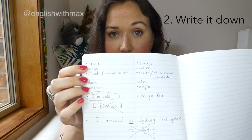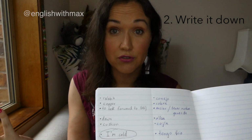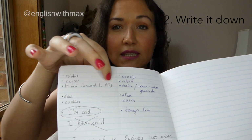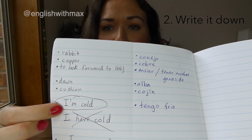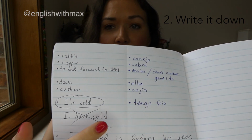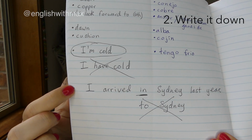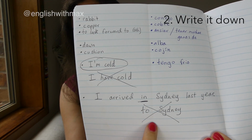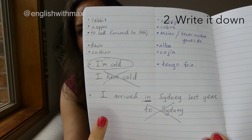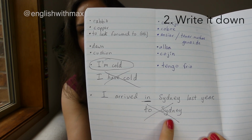I've actually prepared an example for you. Here I'm pretending that I'm a Spanish speaker, and this is just my vocabulary journal. So I have some vocabulary here, and here I have the correct sentence, here's the translation, and that's the incorrect sentence. Or you could just write the correct sentence without the translation. But here I've written what is incorrect. So the correct sentence is, I arrived in Sydney last year. It is not, I arrived to Sydney.